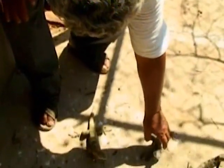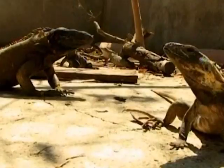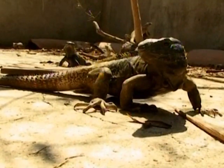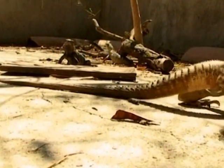An iguana breeding centre in the Zapotec region was formed 8 years ago in order to protect the species, and now it houses more than 1,300 iguanas. The centre offers talks to create awareness among people in order to help preserve the species in the wild.